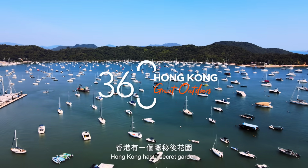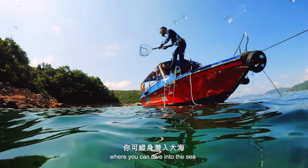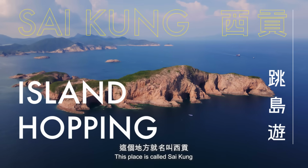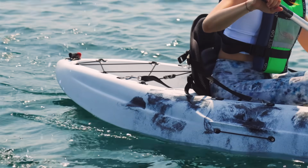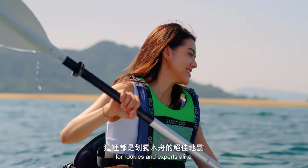Hong Kong has a secret garden, far away from the hustle and bustle, where you can dive into the sea and learn to live with nature. This place is called Sai Kung. Sai Kung makes the perfect kayaking destination for rookies and experts alike.